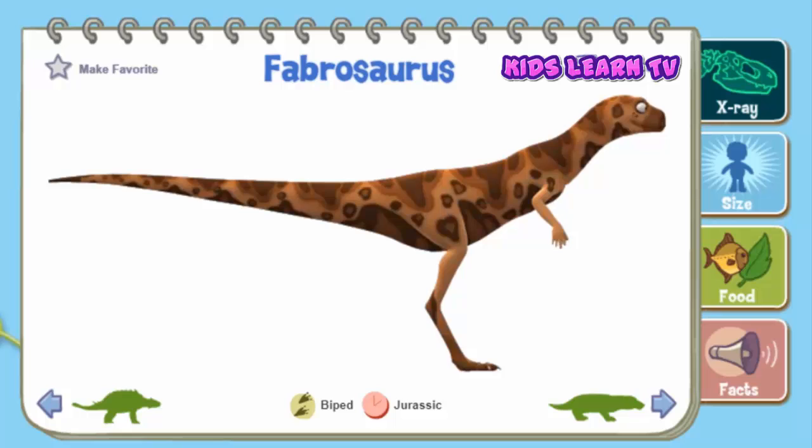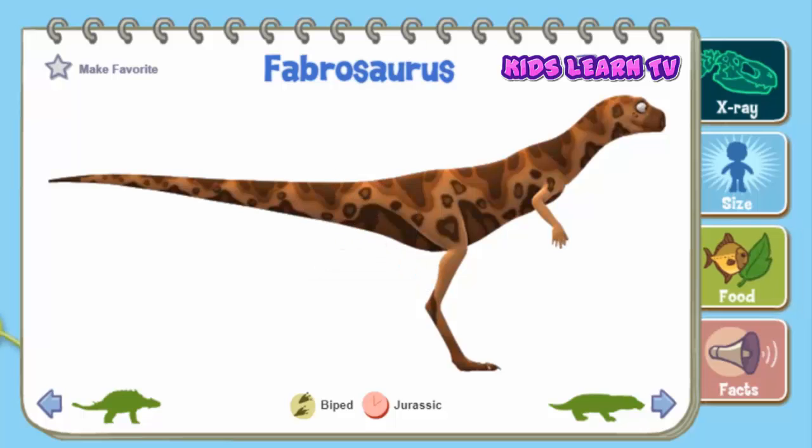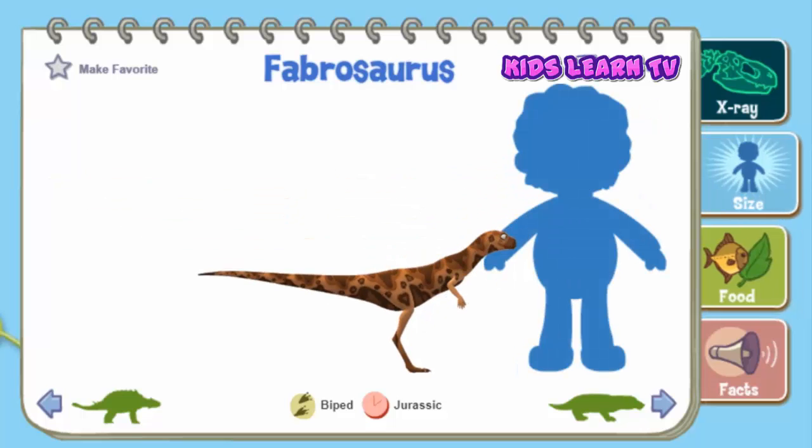Fabrasaurus. Fabrasaurus was a plant-eating dinosaur that lived in Africa during the Jurassic time period. Fabrasaurus was a plant eater, or herbivore. Let's compare it to something we know the size of, a kid like you.